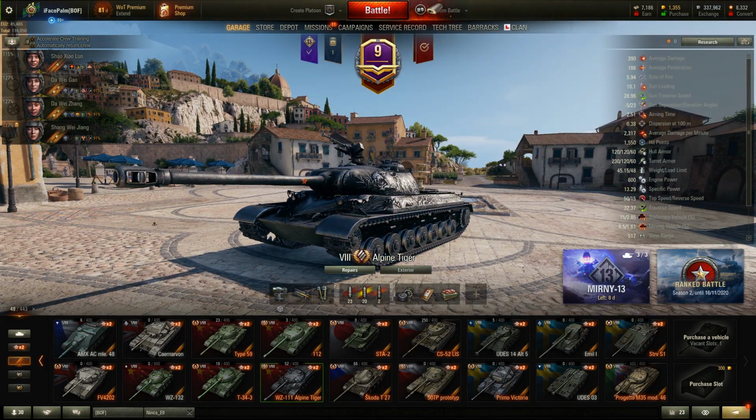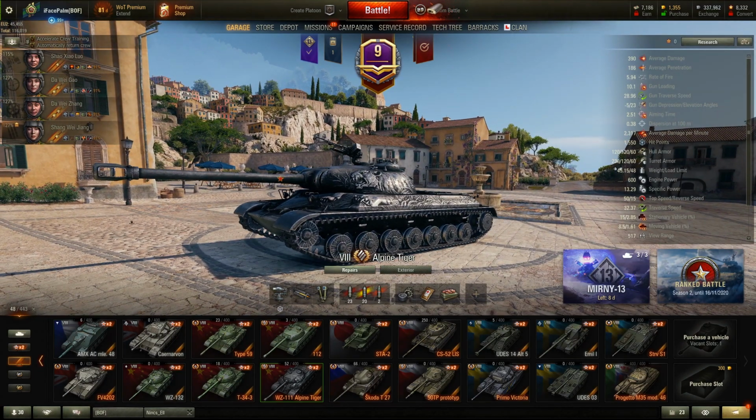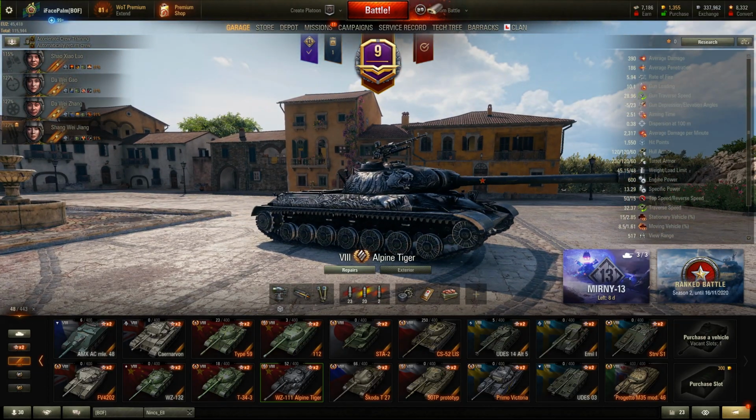Afterwards I will take you along on a recent and quite intense battle, which hopefully will give you a good idea of this tank in action. And finally I will finish up with a quick sum up and my rating of this Chinese Tier 8 tank. Okay guys, let's get started.